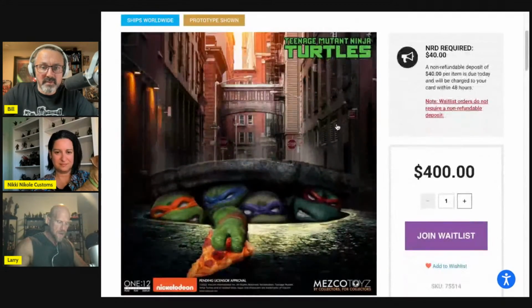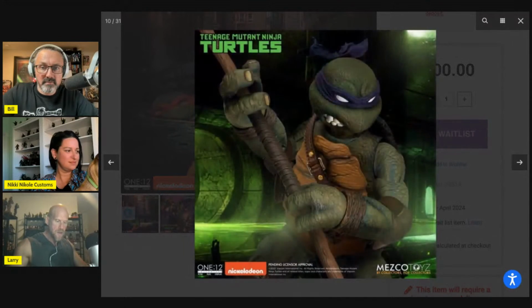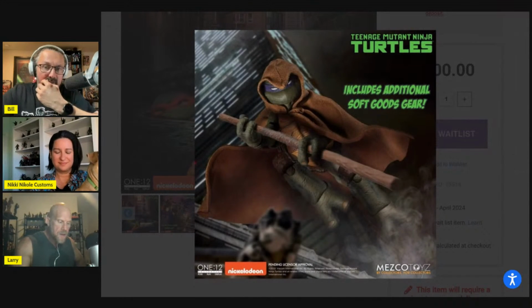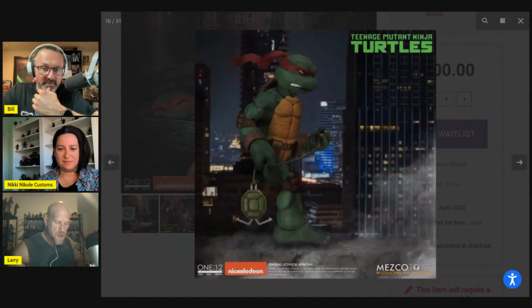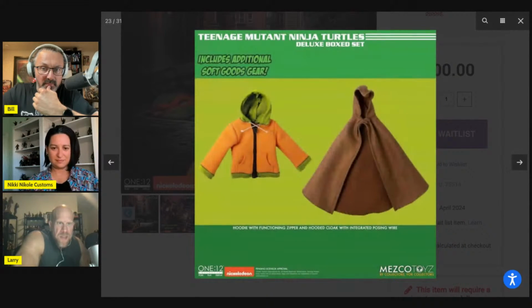So here's that original set. So that's one. Oh, okay. So the hooded cloak there, that's the sort of street hoodie kind of thing I was mentioning. Gotcha. I loved those. I thought those were awesome.